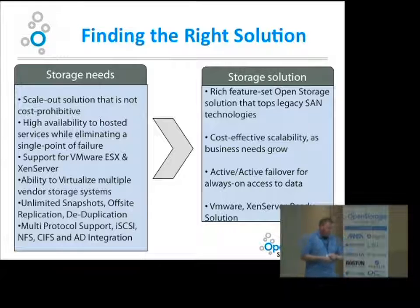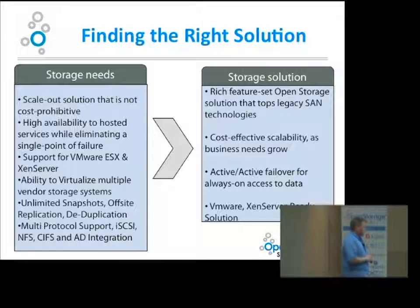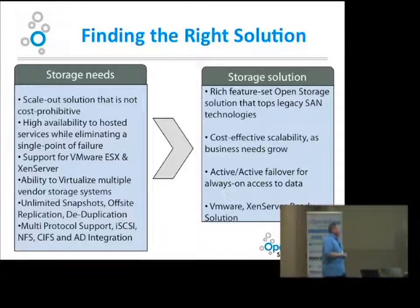And of course, multi-protocol support. We have people like, well, primarily NetApp pushing us to use NFS over iSCSI. EqualLogic, of course, we were locked into iSCSI only. So the fact that we could do NFS, CIFS, AD integrations, that type of stuff was pretty beneficial for us. And again, kind of the general theme here is cost effective, and we had to be able to scale as well.